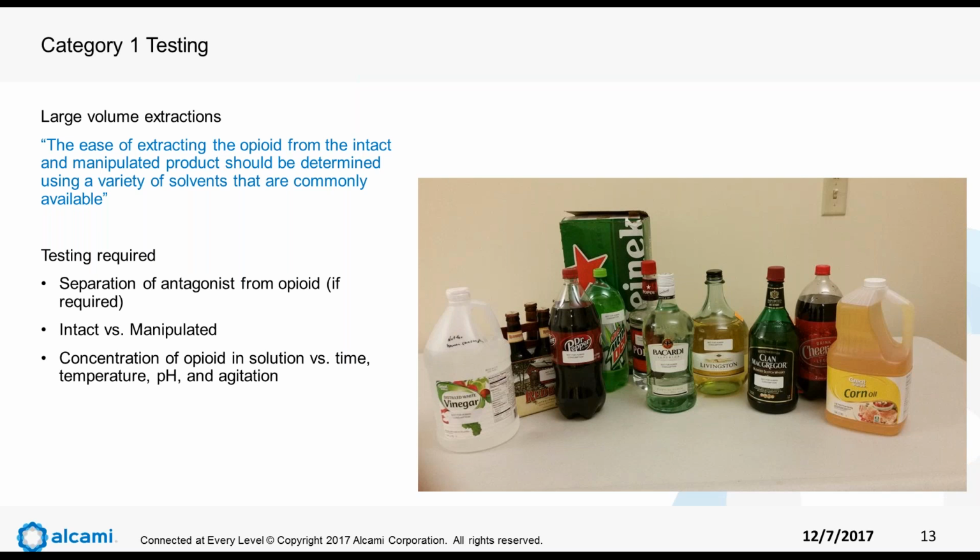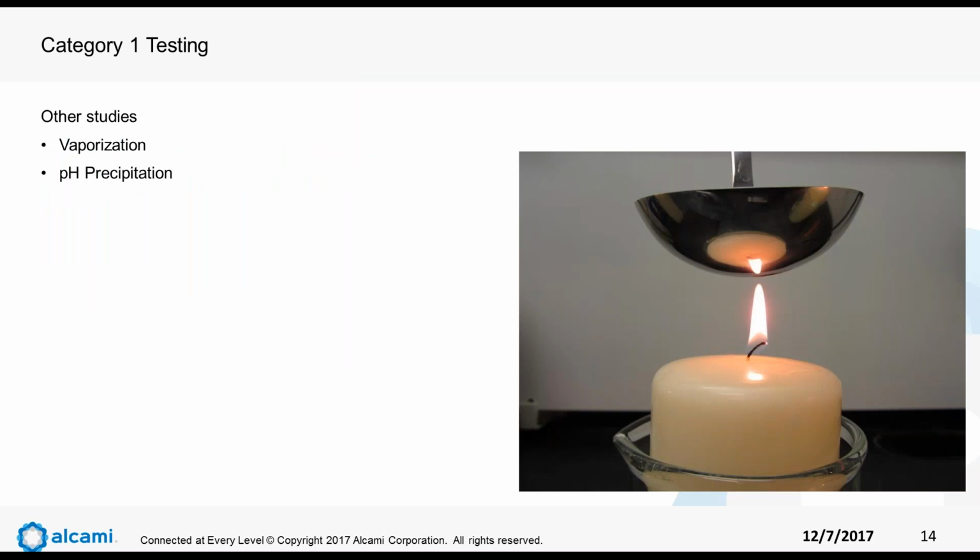You look at the effect of release of intact products versus manipulated products. And you also gather a lot of data concerning the concentration of opioid in solution versus time, temperature, pH, and agitation. Other studies that are performed for category one testing include vaporization studies. So you look and see if the product can be smoked. And then also pH precipitation studies, which is commonly known as freebasing, if the product is in a salt form.